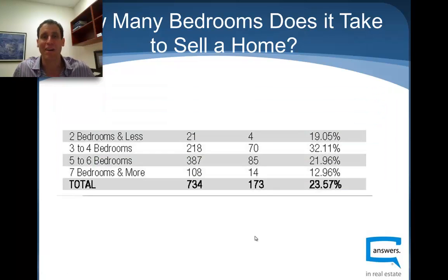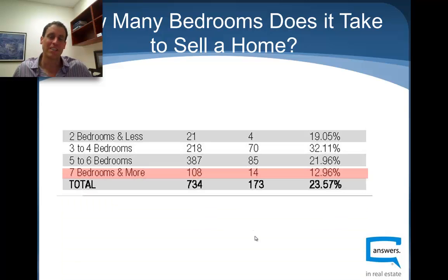Now let's look at how many bedrooms it takes to sell a home. You'd think 7 or more would be great, but unfortunately when we get into 7 or more bedrooms, we're looking at these $5 million plus properties, and those just aren't moving as quickly. That's why we're seeing a buyer's market condition here. We're less than 14% at 12.96.